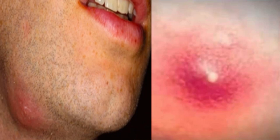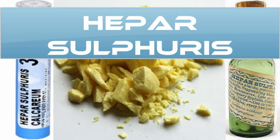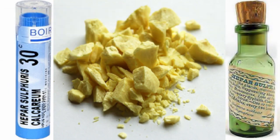It is useful in the abscess near the ear. It is also useful in case of abscess in lungs. In 2x or 3x potency, it hastens suppuration and in 1M or 10M potency, it stops suppuration. Give Hepar sulph. Viewers, note that 200 will abort the pus and low potency 3x will open up the abscess.